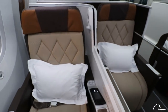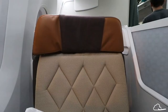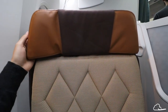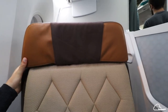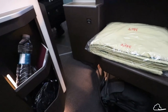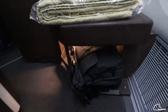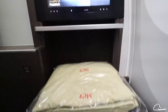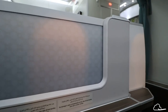While the aisle seats are also great, the window seats are where it's at. If there are any window seats available when you book, you will get unparalleled privacy sitting here, since there's a privacy partition that can be raised between seats and essentially makes it a private suite. While there's tons of storage in the suite, the best space is under the footrest where you can fit an entire carry-on bag.